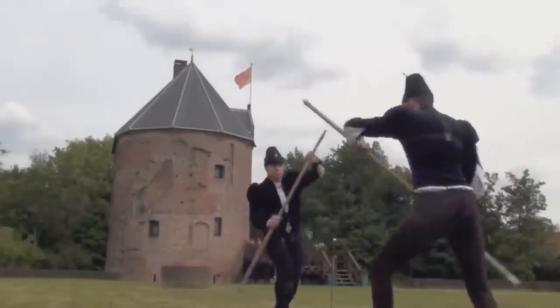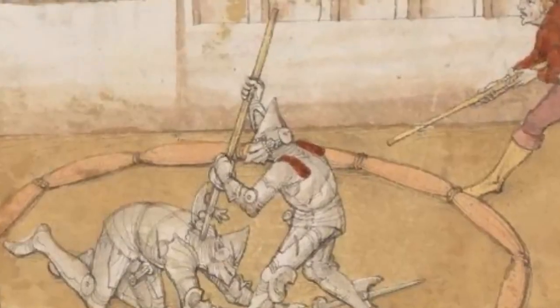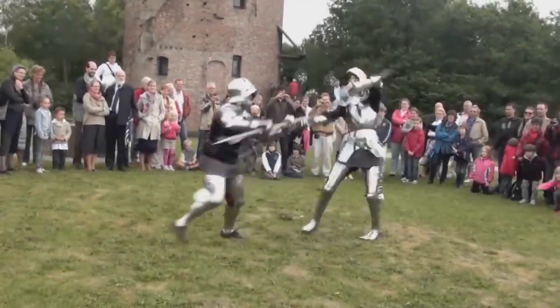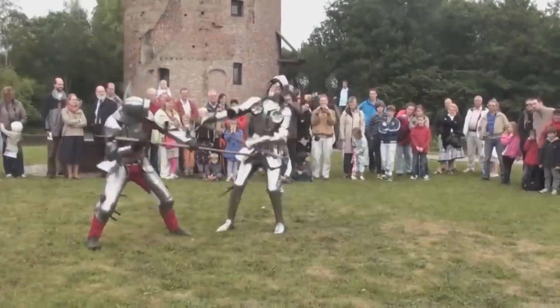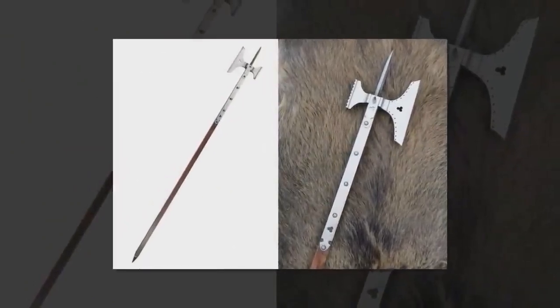Surprisingly, the poleaxe was also used in duels and even judicial combat, common medieval practices for settling disputes without witnesses. The weapon became a favorite among the upper class, featured in 15th and 16th century tournaments. About a third of its shaft was reinforced with steel strips, and if it broke, the fighter was left with a shorter but still effective version.